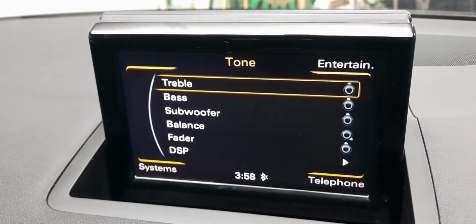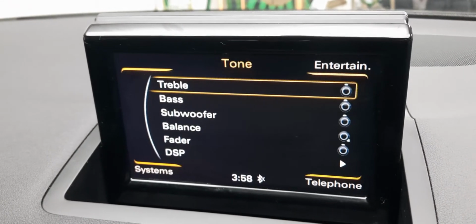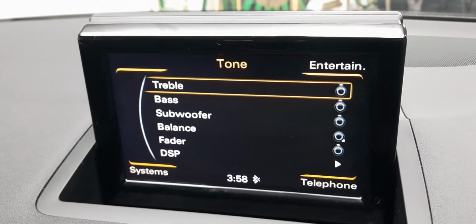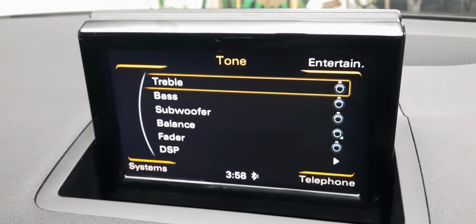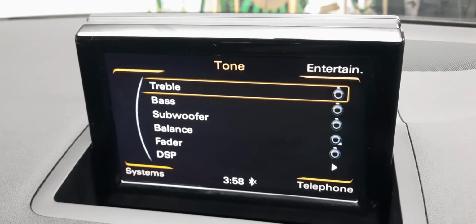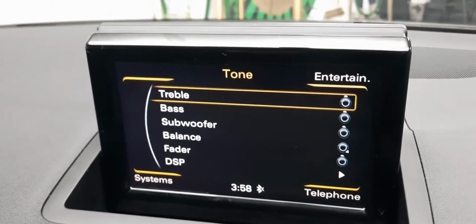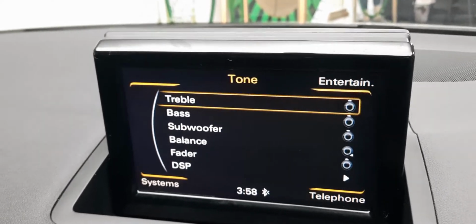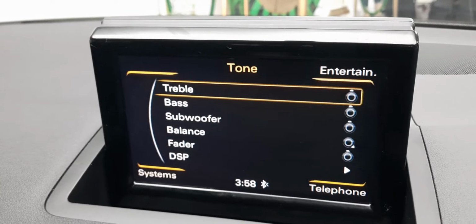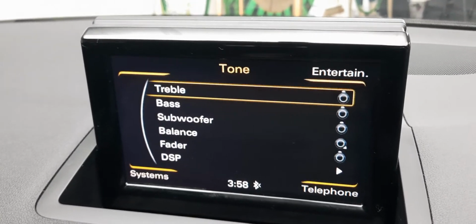You also have your tone settings, so your sound settings. So if you've got a bit more of an educated ear than I do when it comes to music, you can adjust everything that you want to make long drives with a playlist. There's nothing more relaxing in the world. But obviously, that all comes down to how you like your music to sound. Do you like the bass, the treble, all these different things? And you can get it just the way you like it with all these features. Really, really nice that they've got that in there.